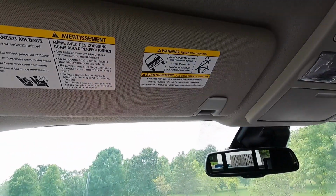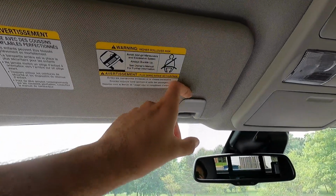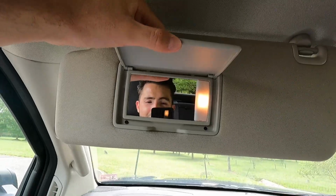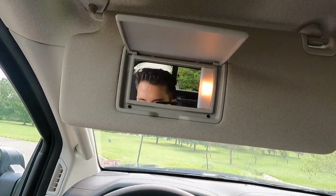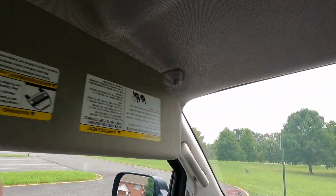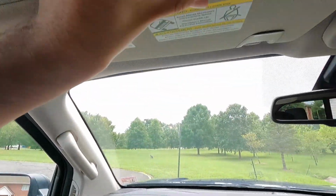And then moving on into our visor, you get a little clip right here. You can set your registration or any small paper product. And then opening this up, you get a vanity mirror with a vanity light, and that vanity light does come a part of the SV convenience package. And then this visor also slides forwards and backwards to your liking.